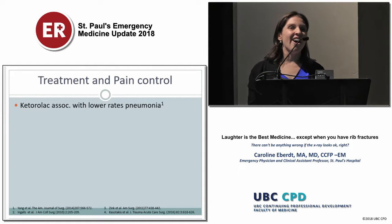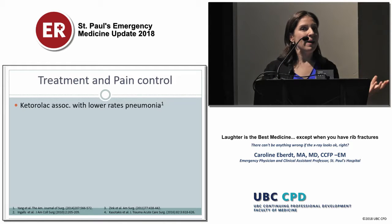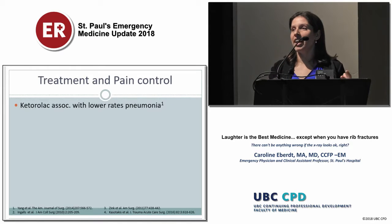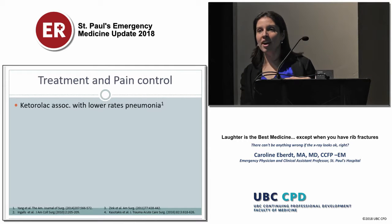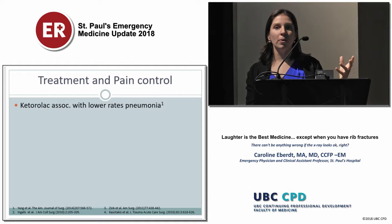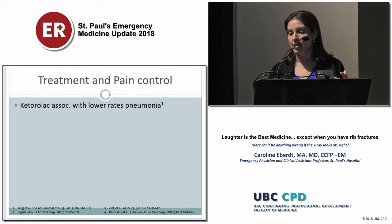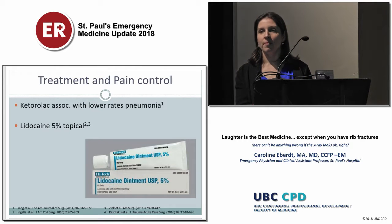A few more notes on treatment and pain control. There's an interesting study looking at over 770 patients that Toradol was associated with lower rates of pneumonia. This was even though there were higher injury severity scores in the Toradol group. I think this is probably more reflective of the multimodal approach that may have been used in these patients where they got NSAIDs, but an interesting study nonetheless.